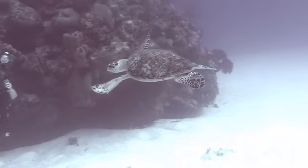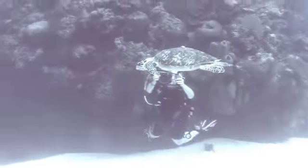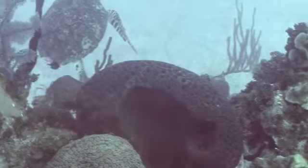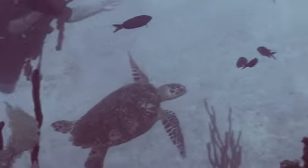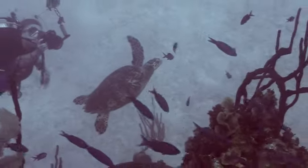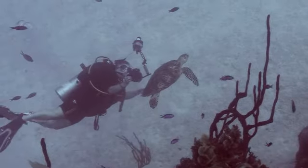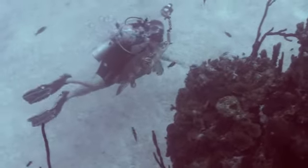My wife Cherry is photographing it. I'm on the film camera, Cherry is on the flash camera. She follows him along here. She's got some nice shots of him. Probably down around 80 foot there. Could be even a bit more.